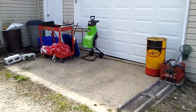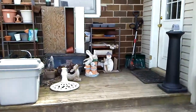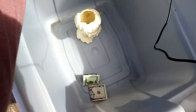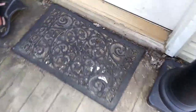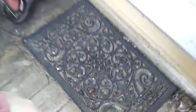The lawnmower is gone. One porch pickup. Weed whip's still here. I'm pretty sure my projector got picked up, and it did. Vase head is still here. So where's the money for the lawnmower? Aha! I see it. Right here. Alright, so 2 out of 4.